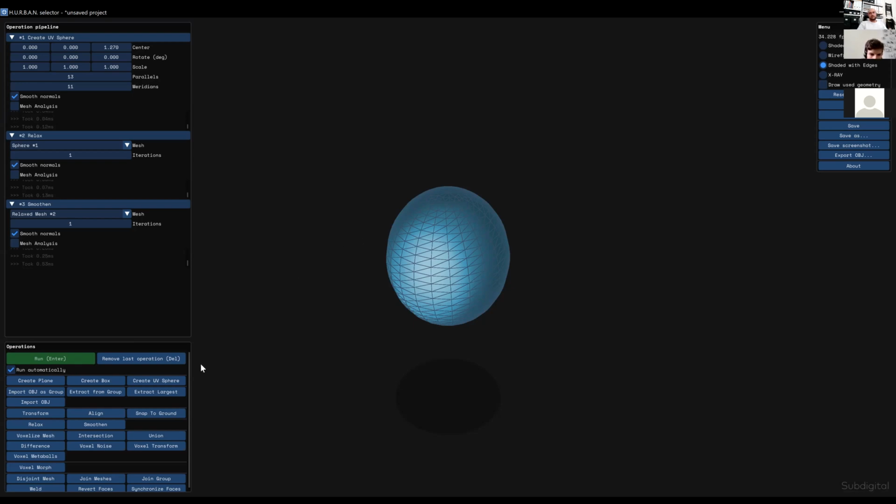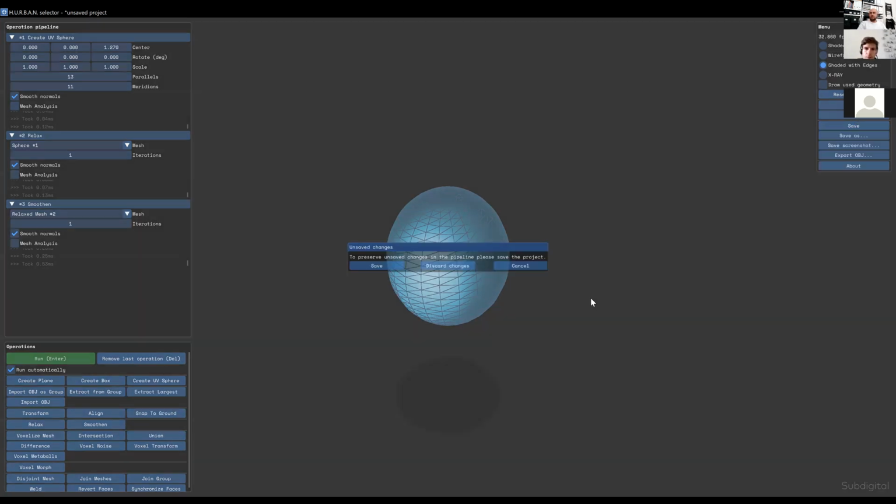Okay, and then so this is the basis of the system, and in this system we wanted to implement multiple kinds of object morphing or hybridizations. So I'll just quickly load a project that already has something like that in it. So let me open. I already have one.